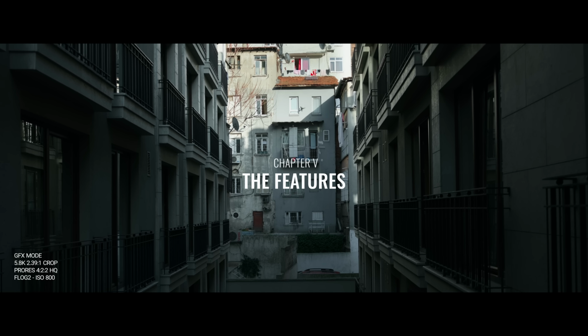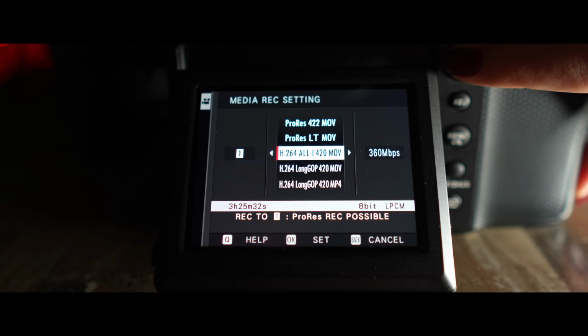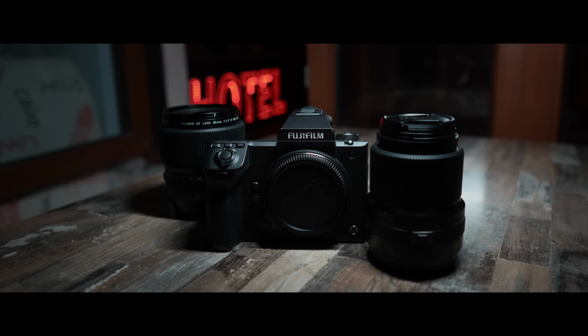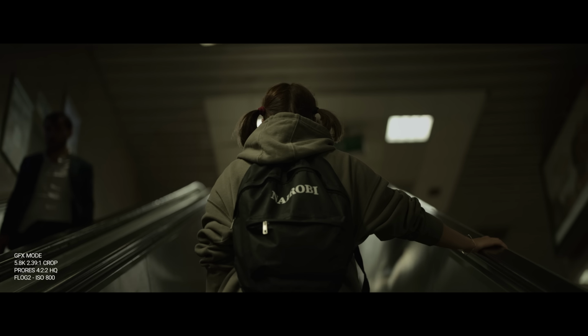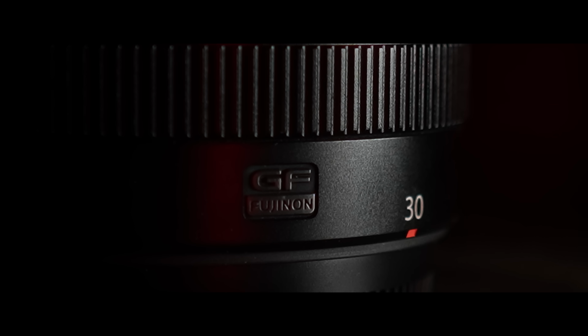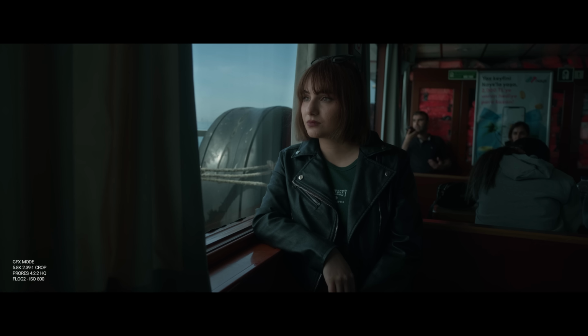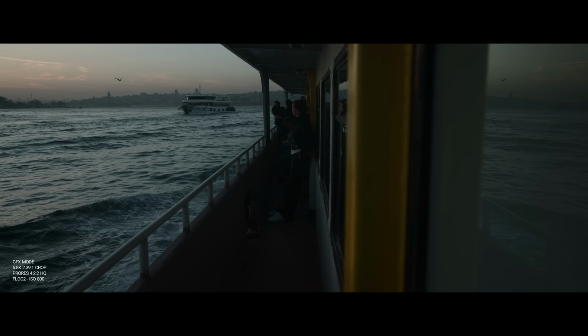You can shoot 8K on GFX100 II. I never did because of its 1.3x crop, but there are lots of different modes, frame rates, and codecs on this camera. The lenses I used were 55mm and 30mm, which are full frame equivalent to 44 and 24. And with a huge sensor like this, you will get enough background separation even on an f3.5 lens.